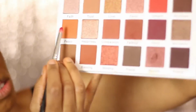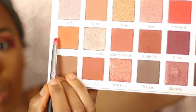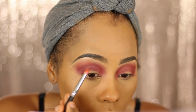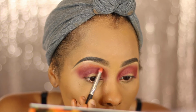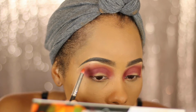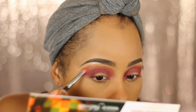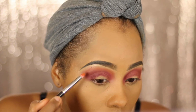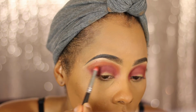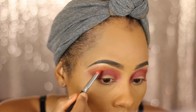And here I'm going in with the color Peace to add on top of that previous color just to give it a more blended effect. So now we're going on top of the previous color, which was Faithful, with that orange color to just give it a really nice blended effect. So you want it to kind of look gradient, you know, you want it to look blown out.